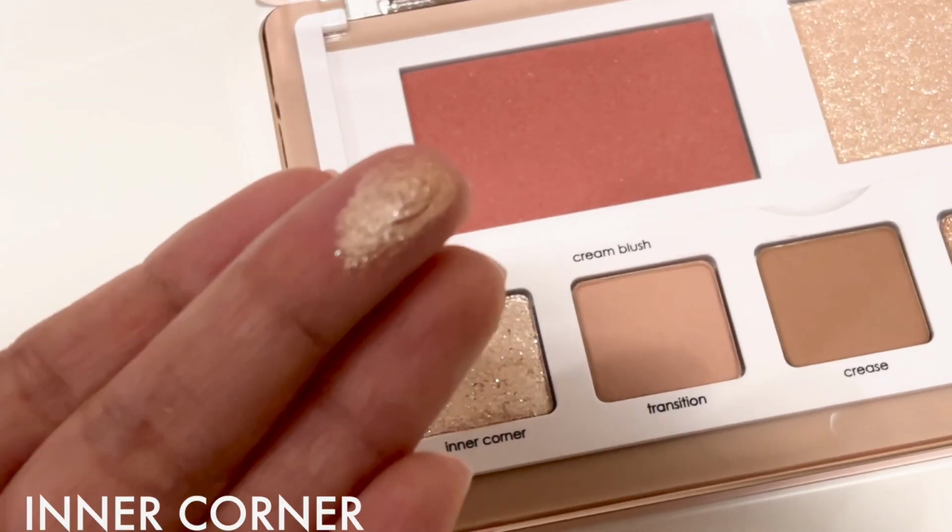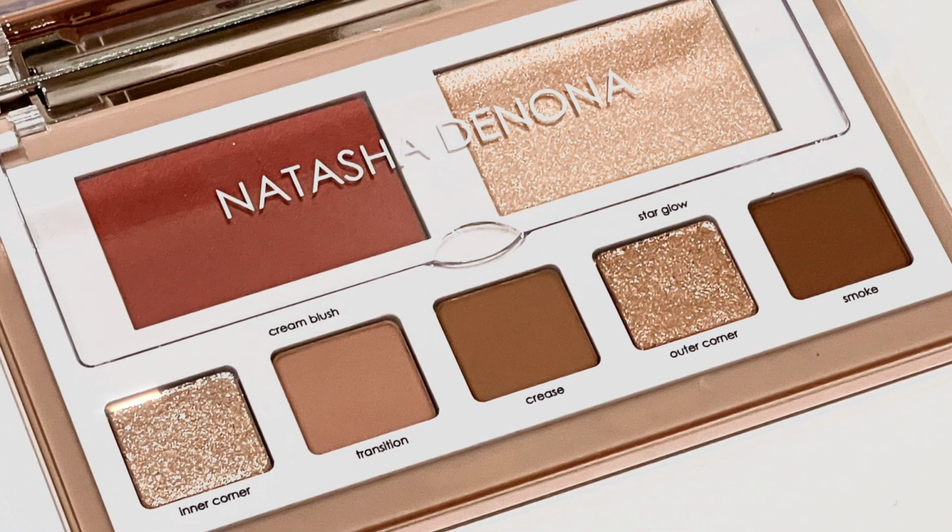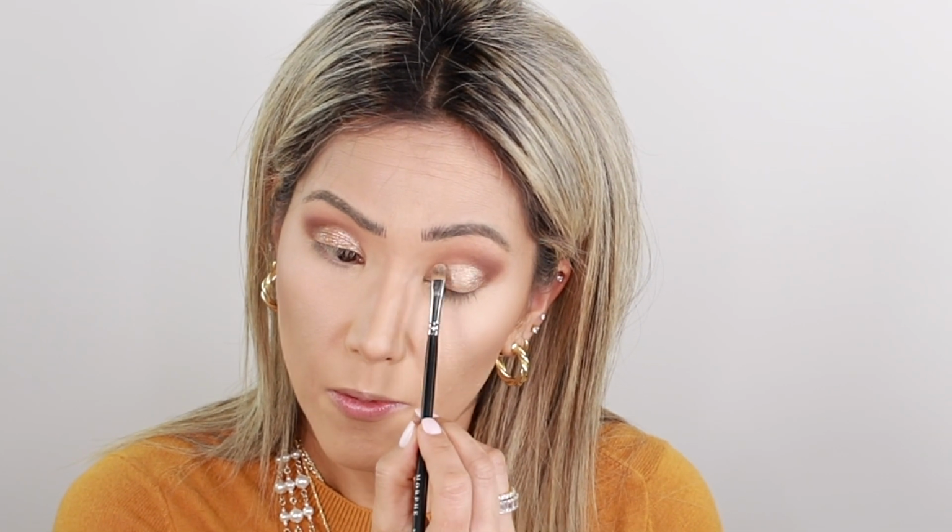I'm gonna take a smaller concealer type brush and we're gonna go into the inner corner and pop that into this inner area.